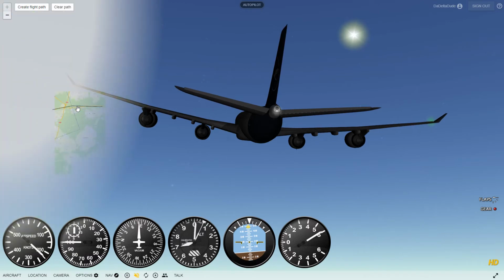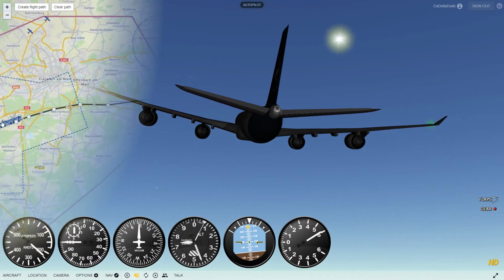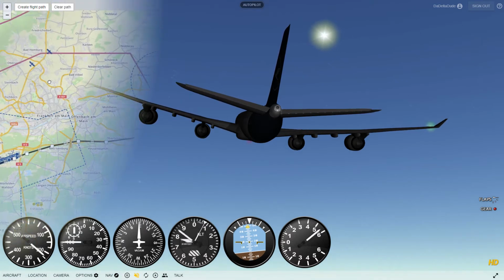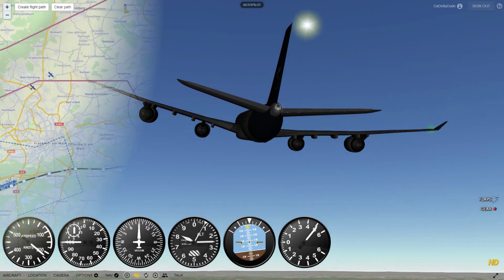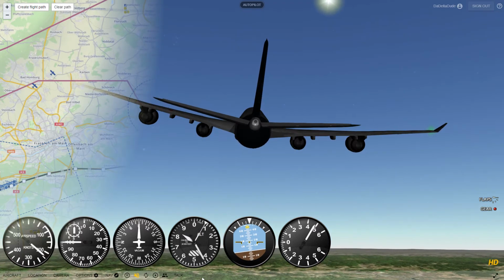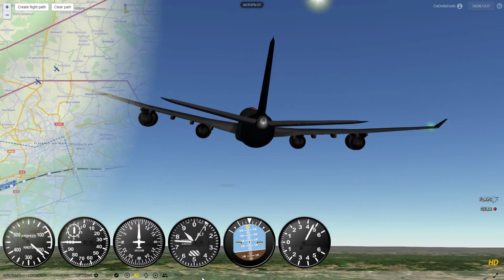Okay, right here. And this is the takeoff part. And yeah, camera reset. See, we're nearly at 10,000.